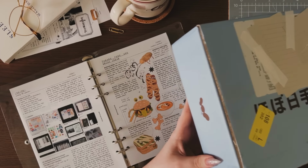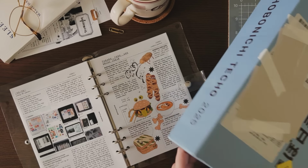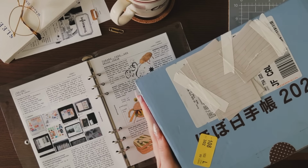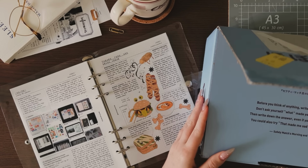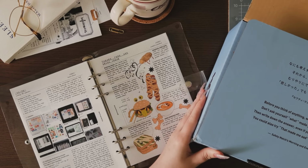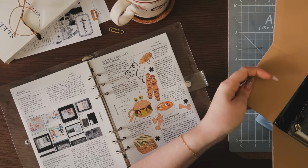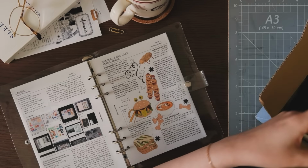I will say I really like the baby blue box this year. I think that's so cute. Some people had predicted online that it would be blue because we haven't had a blue one for a long time. And I really like it. It's super cute. So I will quickly open this. In here I just have my pens apparently.